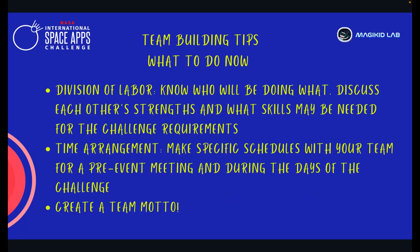The next thing you want to do is have that conversation. You probably already have had the conversation, but what is everyone going to be doing? How are you going to divide all the different things that have to be done? Know what each other's strengths are and what skills may still be needed. If there are four of you on a team and no one's really strong at video editing, you might find someone who fits that need.